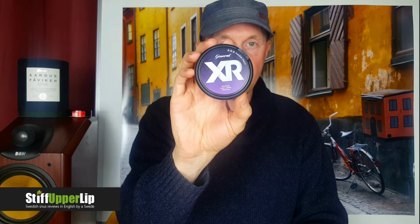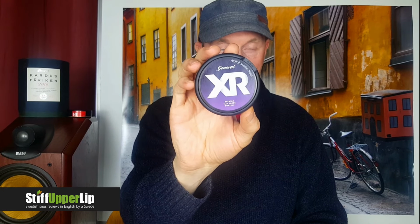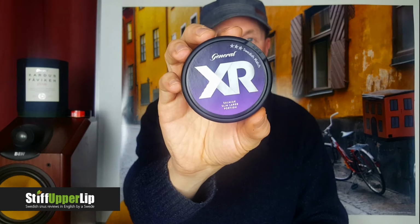So I still really like it. It's still quite a tough snus to use. It's not mellow or anything like that. It's quite full on taste, but more complex than the Byron original, I think. So I would say for General XR, not as good as General Licorice, but I prefer it to Nick and Johnny portion. So for me, I still like it. I'm going to give it a 6.5 out of 10, that one.